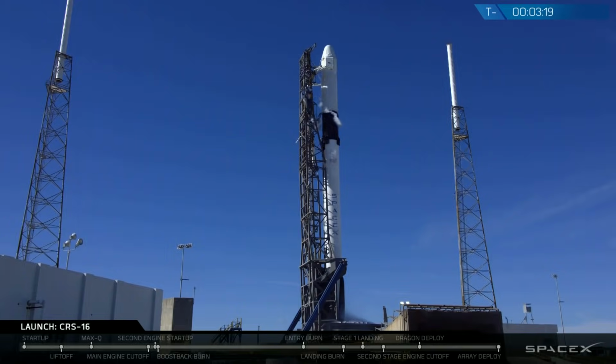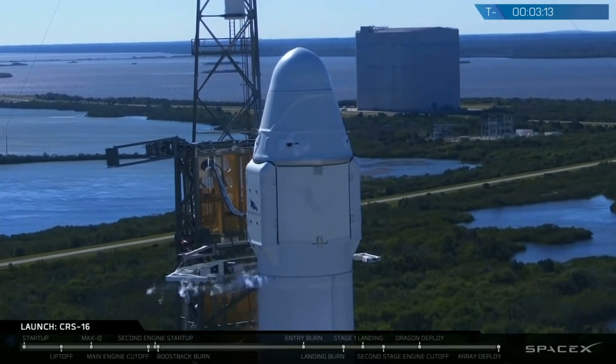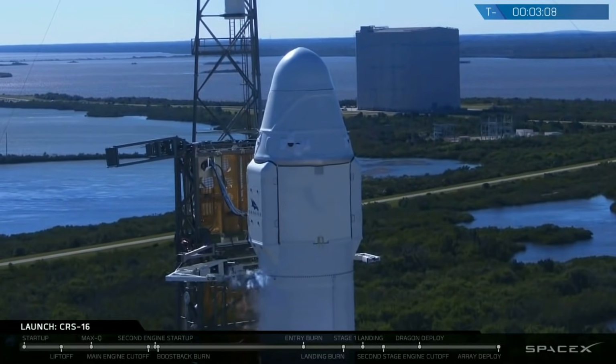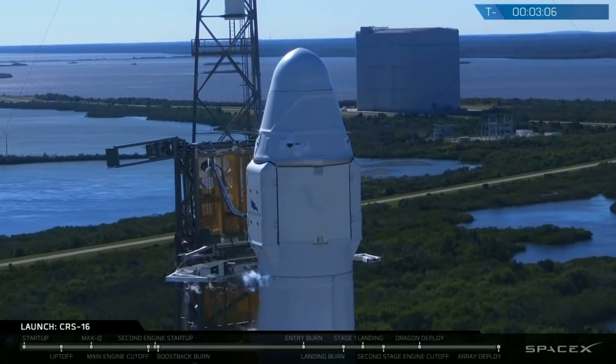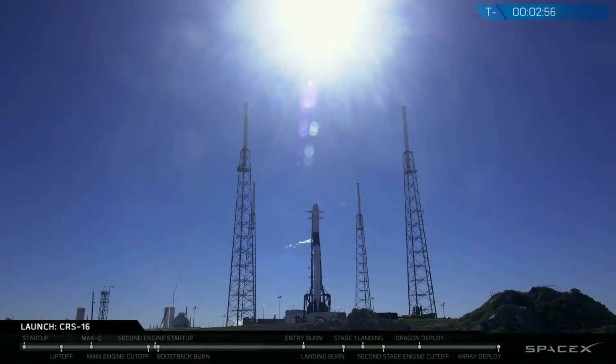On the Dragon side, the team has transferred to internal power. They've performed their final checks. Just watching right now, making sure everything is go for launch and the flight that will take us about 3 days to rendezvous with the space station. The Air Force range continues to be go, and the weather continues to look good. So right now, everything looks good for an on-time launch, just under T-minus 3 minutes and counting. Let's share in the last minutes of terminal countdown.